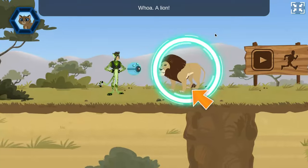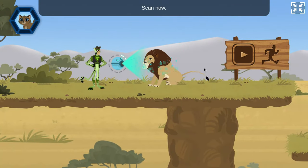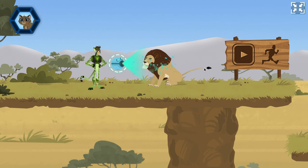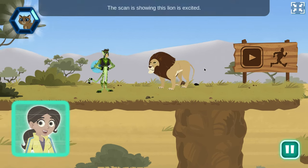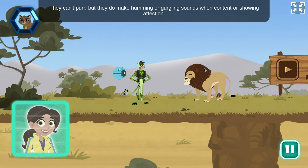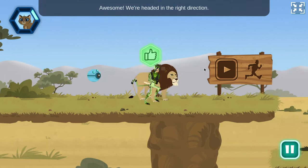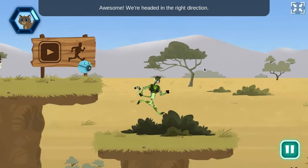Whoa, a lion! Any chance you've seen a lost kitten? Scan now. The scan is showing this lion is excited. They can't purr, but they do make humming or gurgling sounds when content or showing affection. That behavior means the kitten could have gone this way. Awesome! We're headed in the right direction.